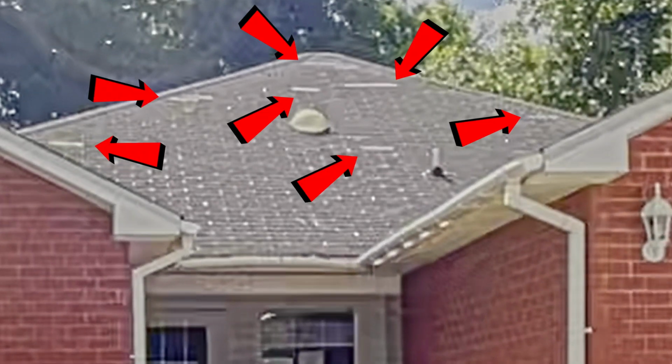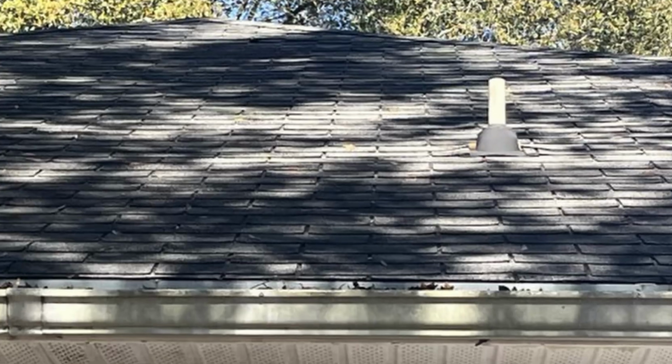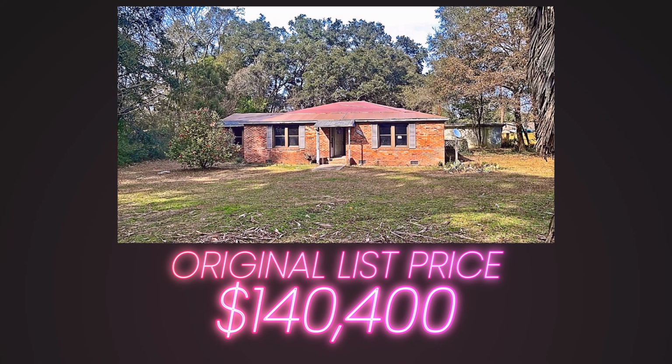The agent said this house needed no repairs, none. Look at the roof. The roof's shot, missing shingles. Here's the floor. Look at that carpet. It's stained. Okay, so now you understand how the valuation process works. You've seen this property. You know how much work it needs. You know it's in really bad shape. You know as well as I do, it's nowhere near $140,000. That's why it's had 0 showings.